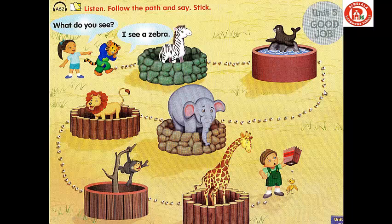So he's going to continue on this line until what? Elephant. Excellent. And he will go on line. Excellent. And he will go on to the monkey. Then the giraffe. Finally, he will reach his friend. Excellent. Supers.